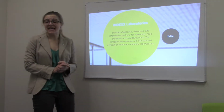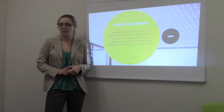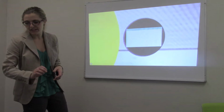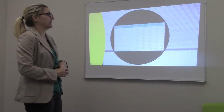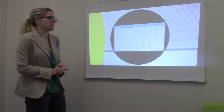Next company is IDEXX Laboratories, which provides diagnostic, detection, and information systems for veterinary, food, and water testing applications. The company also operates an international network of veterinary reference laboratories. For them over the last 5 years, it's been a little different. They are not doing quite as well. All 3 of their liquidity ratios are under 1, which isn't usually good.